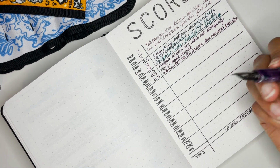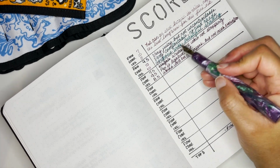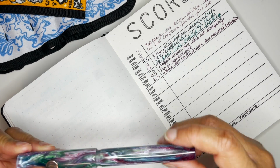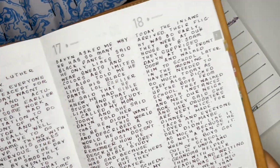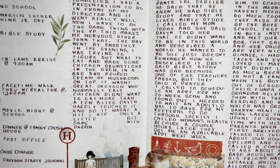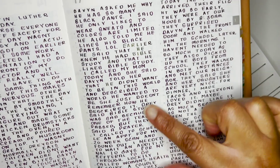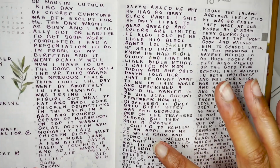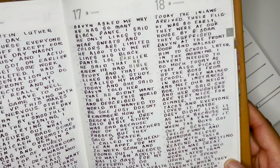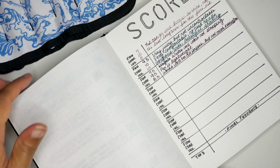So I just said not much variation in the color, like I can see with the green from Scribo. So let me show you how I was using that ink and pen, and you could see here, I love the variation in the width of my writing, but I didn't see as much variation in the color as I would like. And I think it's because it was just really dark.